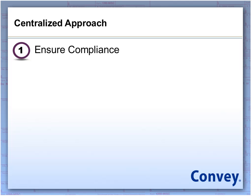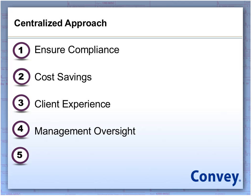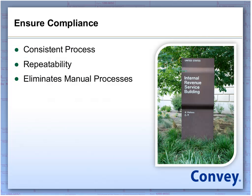So the first one, and this correlates back to the polling results, is most people's concerns are making sure that they're compliant. And when everything is siloed and happening all over the place, that's very hard to do. So ensuring compliance is the #1 reason why centralization makes sense. #2, cost savings. So getting rid of all the duplicated resources and duplicated processes. #3, client experience. #4, management oversight, and that's of the overall process and resources that are involved. And then finally, customer service. So we'll dive into each of these one by one.